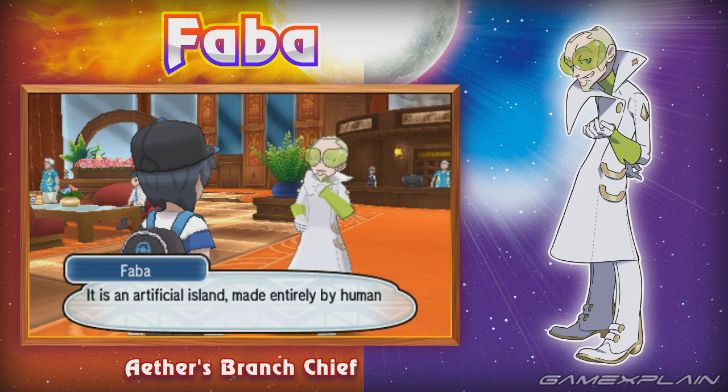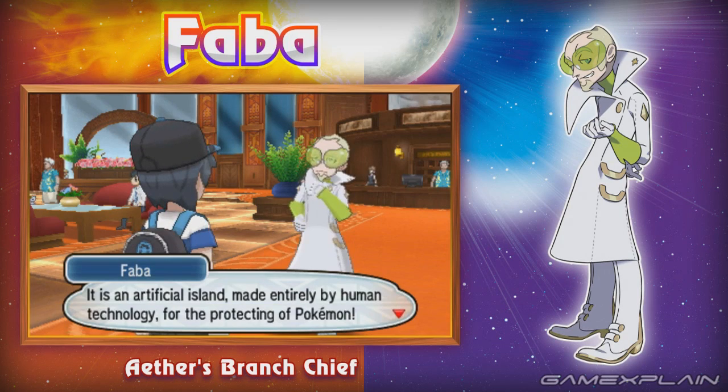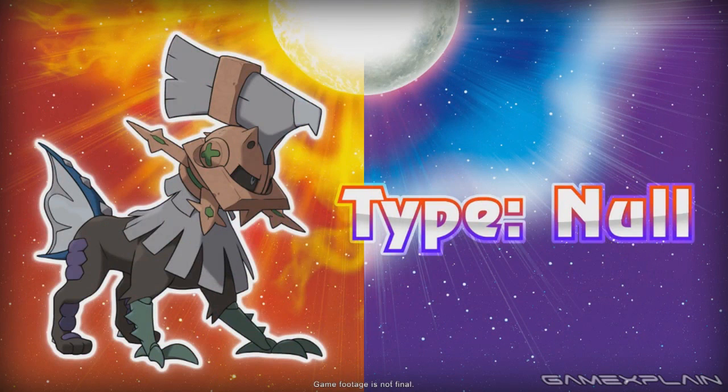But we still have questions about Faba. He seems to be the branch chief of some kind of research within the Foundation based on his design, but what could he be researching? Could it be related to Titanol or the Ultra Beast in some way?